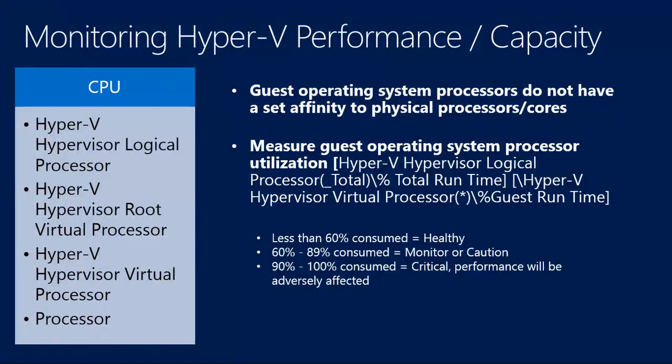If I had one physical CPU with 6 cores, how many virtual CPUs can I assign to any virtual machine? 6? Any more than that? 8 to 1 ratio? Has anyone heard of a 12 to 1 ratio? Exactly, right? I'm just going to quickly show this to you.